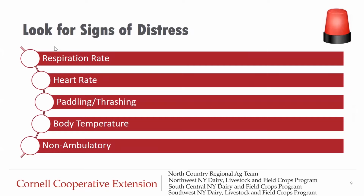As you are assessing the physical and behavioral indicators of your calf, you should also look for signs of distress. These signs can include increased respiration rate and heart rate, increased body temperature, or the presence of paddling and thrashing in the calf, or if a calf is non-ambulatory.